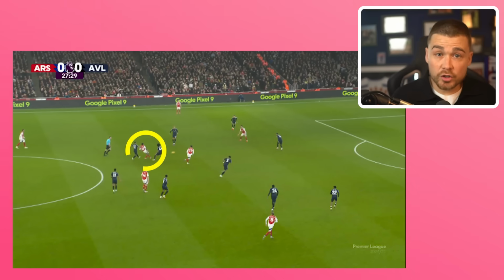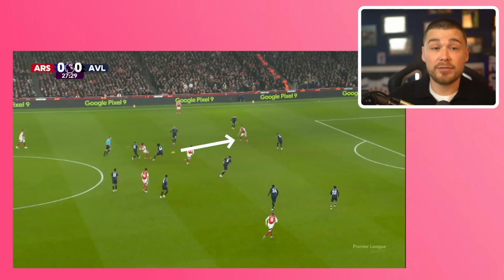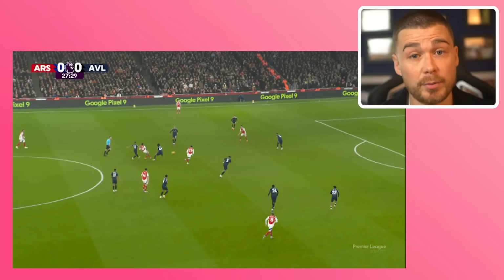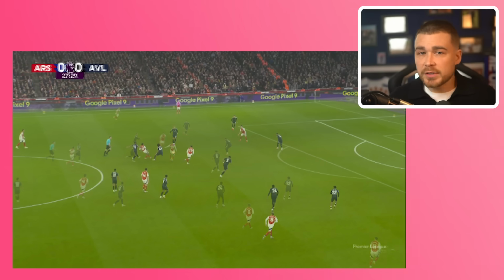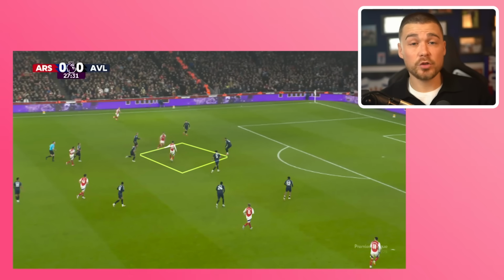So thanks to Havertz dropping back and playing that first time pass to Lewis Skelly, the ball is then able to be played forward to Merino in a promising space. Havertz then doesn't stop there. He follows up on this with a secondary movement forward. And because he's moving away from Tyrone Mings, number 5 here, Mings doesn't want to follow him. So it results in space for Havertz to receive the ball, space that he created with his initial movement.